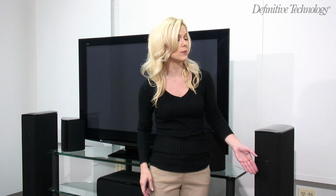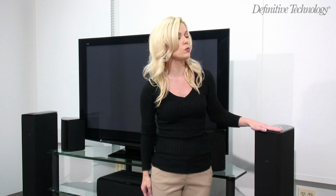Each Definitive Technology BP SuperTower includes a built-in subwoofer. Integrated subwoofers offer several dramatic benefits. Instead of taking up space for left and right speakers, as well as a separate subwoofer, with BP towers you only have to place 2 slim, space-efficient towers.